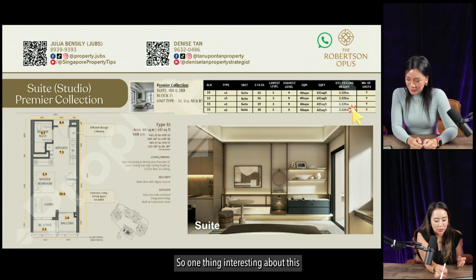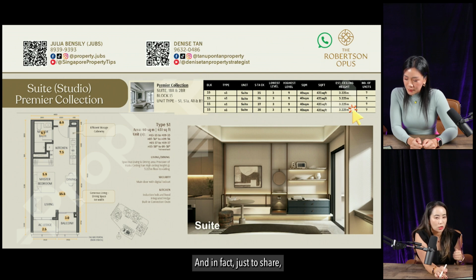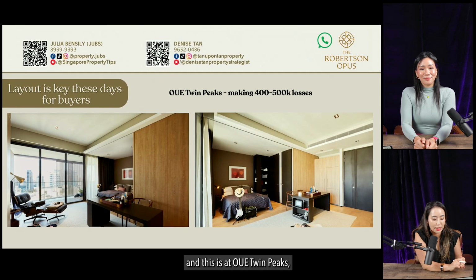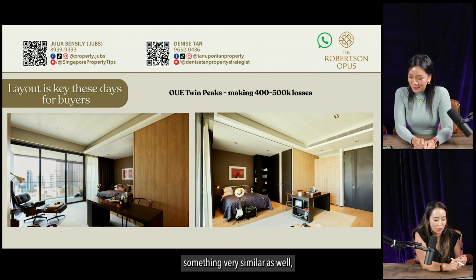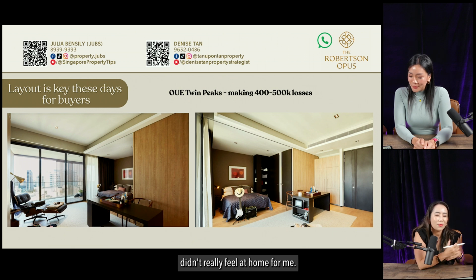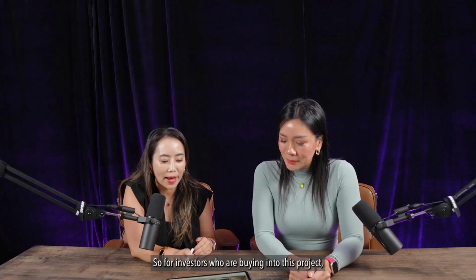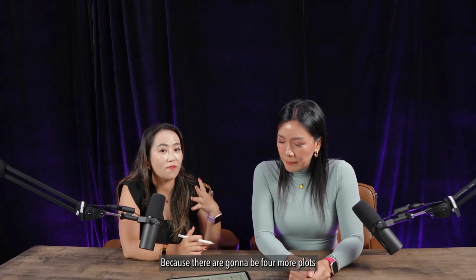One thing interesting about this is that they do have a high ceiling, 3.225, and essentially I feel that this is something that most investors will want to invest in. Just to share, last week I actually visited my client's unit, and this is at OU Twin Peaks. Something very similar as well, where it's an open concept kind of bedroom with a living space, and it really felt like a hotel room. They really feel at home for me, and perhaps that's why with this layout, this project is actually losing some 400 to 500k. So for investors who are buying into this project, do ensure you are entering at the right price point, because there are going to be 4 more plots that are launching in the River Valley area very close by, and easily they can actually buy in some 200k lower than you.